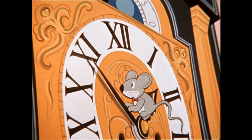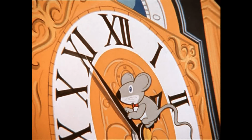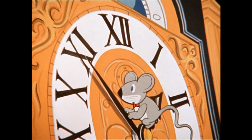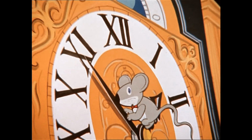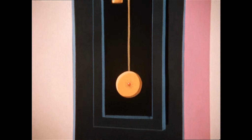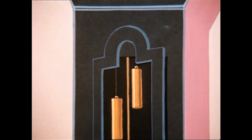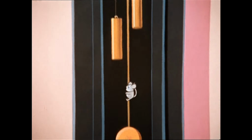Oh, it stopped. Oh, I've broken it. Oh, I'd better get inside and mend it before anybody finds out. Midge knew that when the clock was working properly, the pendulum swung first to one side and then to the other. So he thought all he had to do to make the clock work again was to make the pendulum swing.